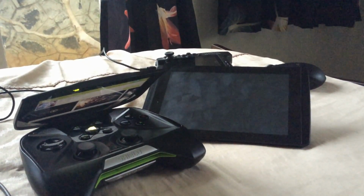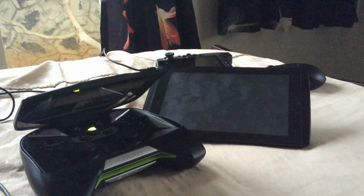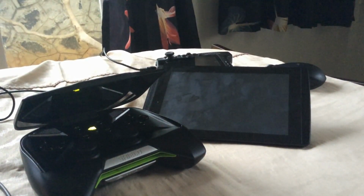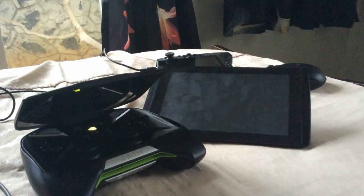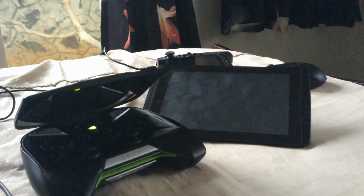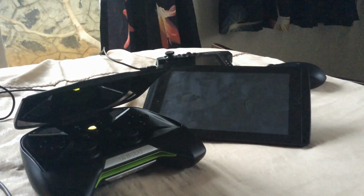Most developers are going to aim their games toward the people with the popular devices. They're always going to aim their games towards the lowest GPU, the min spec. That's what it's called. They're going to gear their games towards the min spec. So getting a K1 device right now, at least for a year, is kind of unnecessary since you won't have any games to play with it, except for a few exclusives.